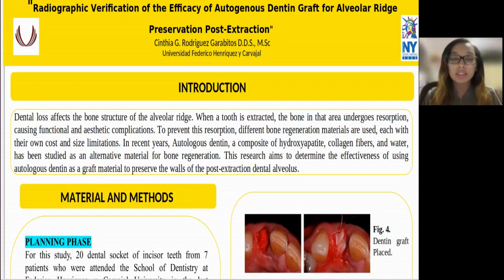My poster is about the radiographic verification of the efficacy of autogenous dentin graft for alveolar preservation post-extraction, as a potential material for new bone formation due to its osteoinductive and osteoconductive properties, and because its composition is similar to bone, being appropriate for bone regeneration.